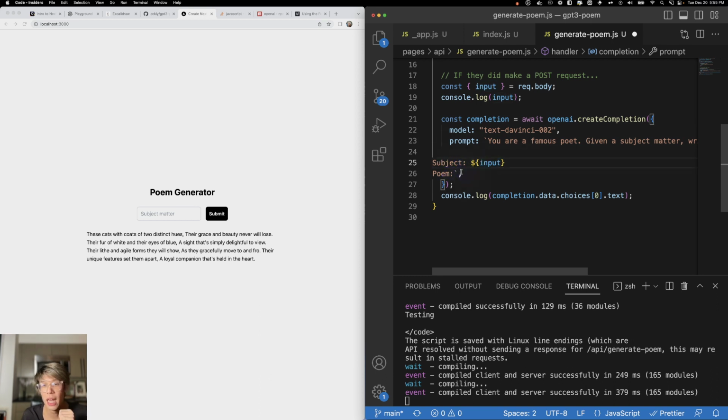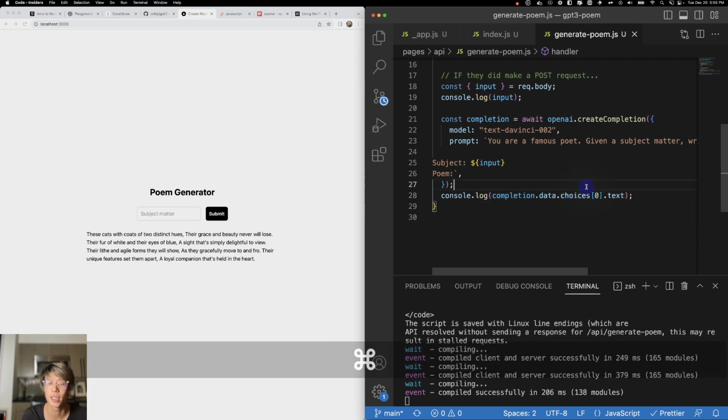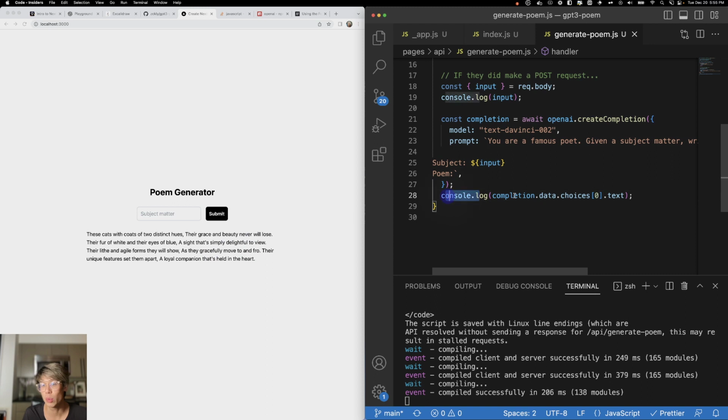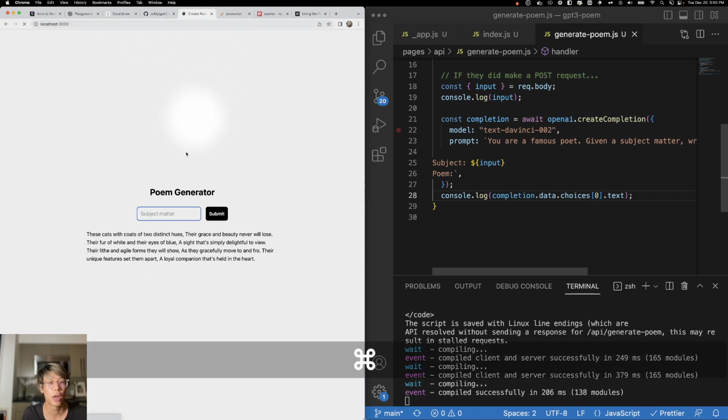Then we're going to send all this data to GPT-3, and then we're going to console log what it gives us back. So let's test this, guys. Let's see if this all works. The text isn't going to show up on the page yet because we're only console logging it. We're not doing anything with it yet, but let's see how this works. So let's save this and go back to our app. Let's type in something different.